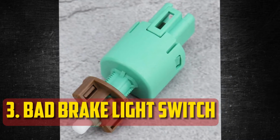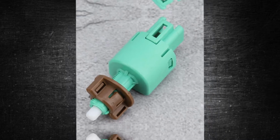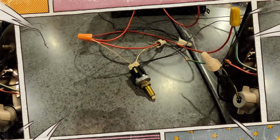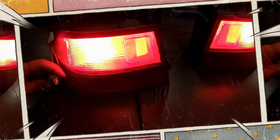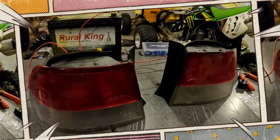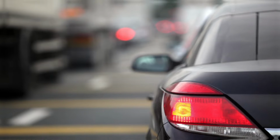Bad brake light switch. When your brake lights are not working, a faulty brake switch is often the cause. Your brake pedal has a small switch installed to let the control unit know when the pedal is depressed, which turns on the brake lights. Using a multimeter, you can test the brake light switch to ensure that there is a connection when the brake switch is released and none when you press. However, depending on the type of brake switch, this can also be the opposite.